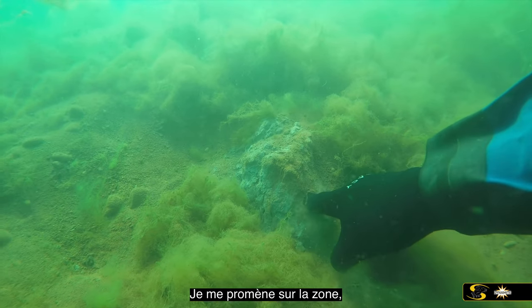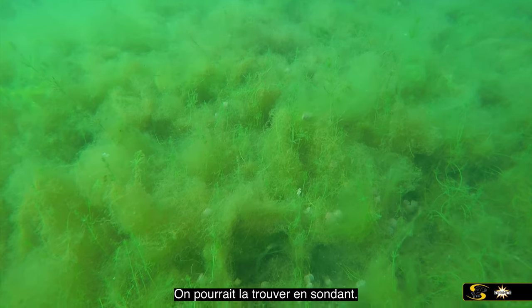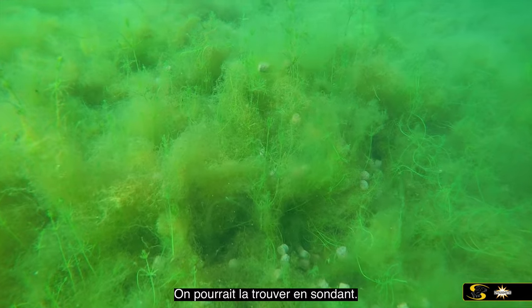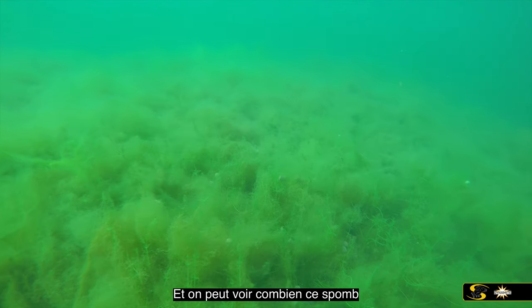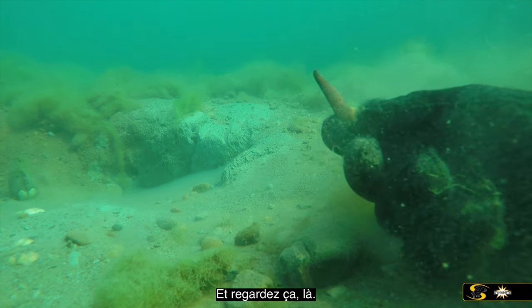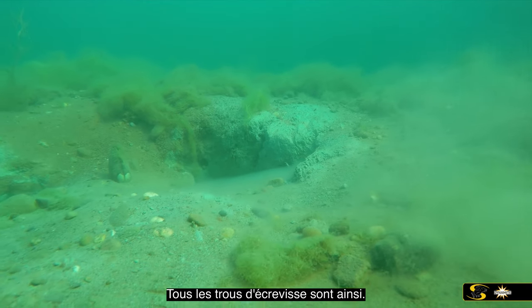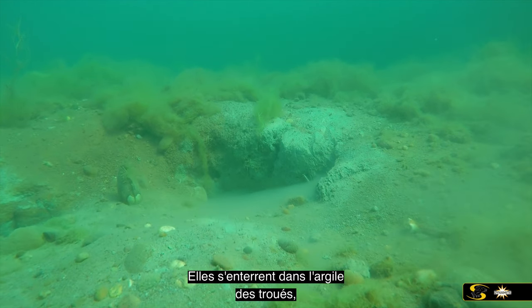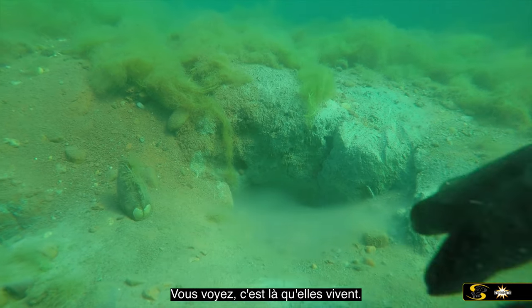So just swimming around the bar now, you can see here there's a big lump of clay that's been dug out, and that's interesting. You could find that when you cast out. We'll just have a little wander around again. There's a spod drop, and you can see just how tight that spod drop of pellets is. And look at that there, crayfish. It's like a badger hole. All the crayfish holes are like this. They love bars, they love to sit in bars, and they burrow into the clay or the gravel. And you can see that's where he'll live.